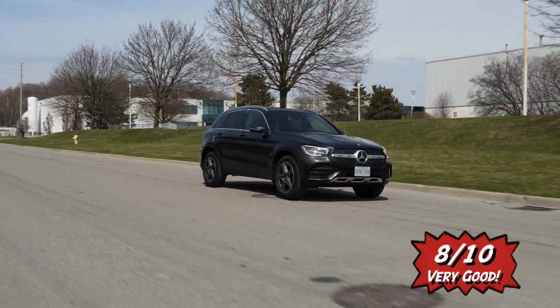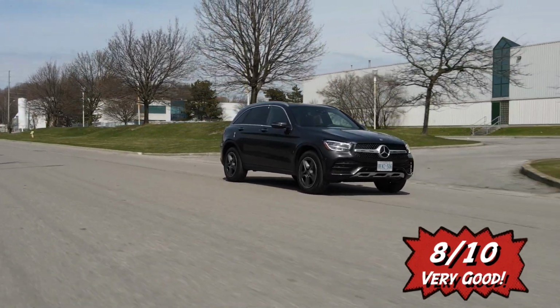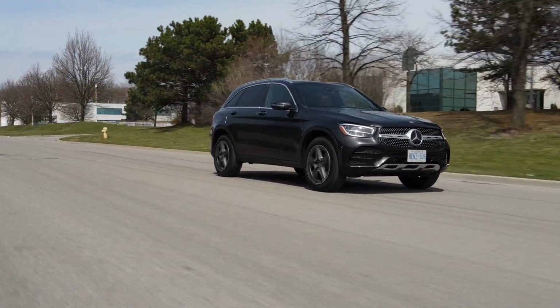For a sportier drive, I would go for a BMW X3, and for a better price and better looking, I would probably go Audi Q5. So that's all for today with the GLC 300 4MATIC.